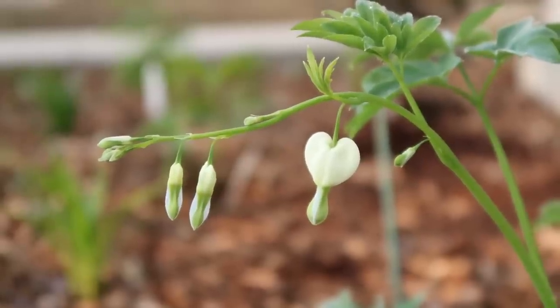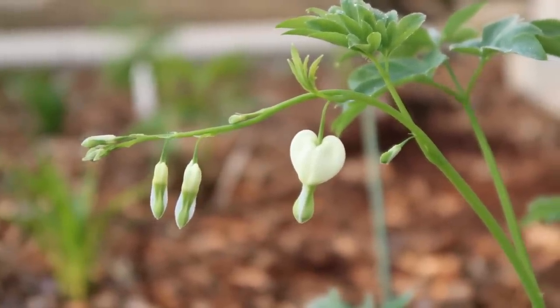And I'm almost done here. A few more white flowers for the white garden. We got some white bleeding hearts. I've always loved bleeding hearts. They're just so beautiful. We had them in Alaska, and I wasn't sure if they would perform well here in Missouri, but they are doing good, and so I'm excited to add the white variety to the garden.